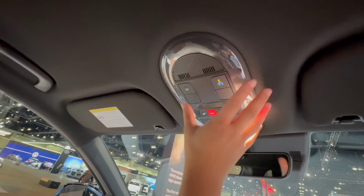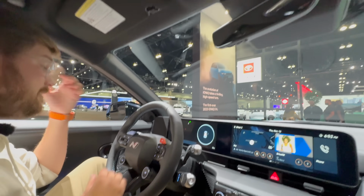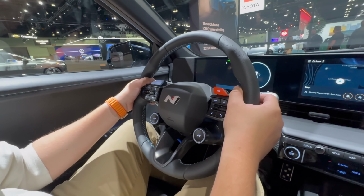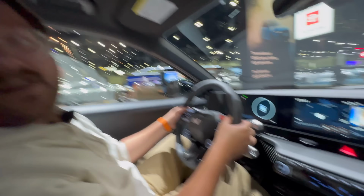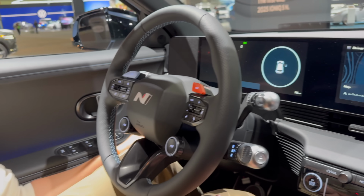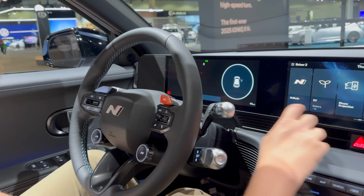Some nice lights and stuff up here. I mean, it doesn't matter how it feels. This car is all about the driving performance. You have regen panels in this particular one, gas, brake pedal. Did I call it gas pedal? The zapper, the accelerator pedal. This is the worst video we've ever done because I just want the car. I don't even want to drive it. I just want to put it in my driveway.